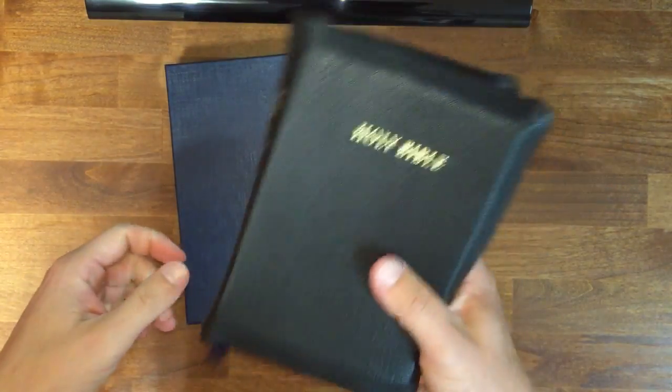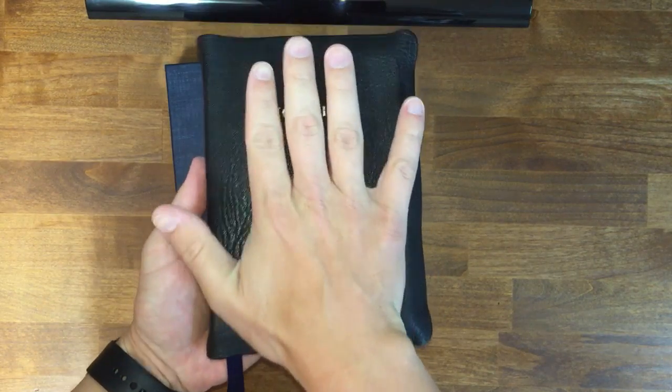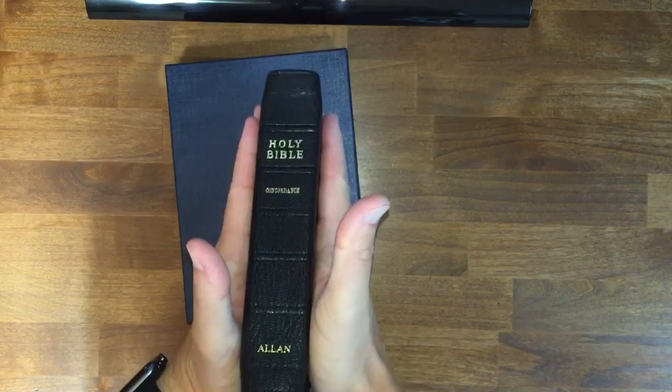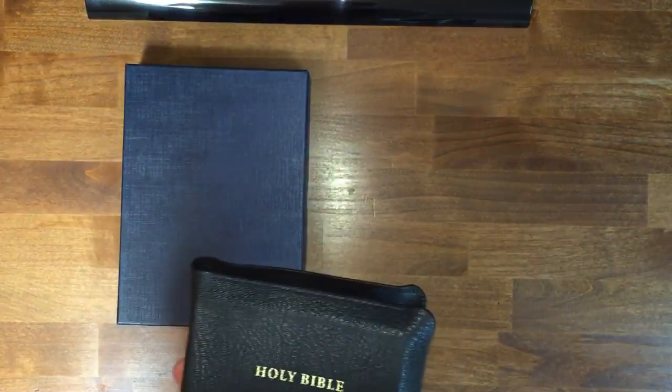I've been wanting this, like I said, for a while, mainly because of the size. As you can see, it is pretty small, very, very small. So we'll just flip through this.